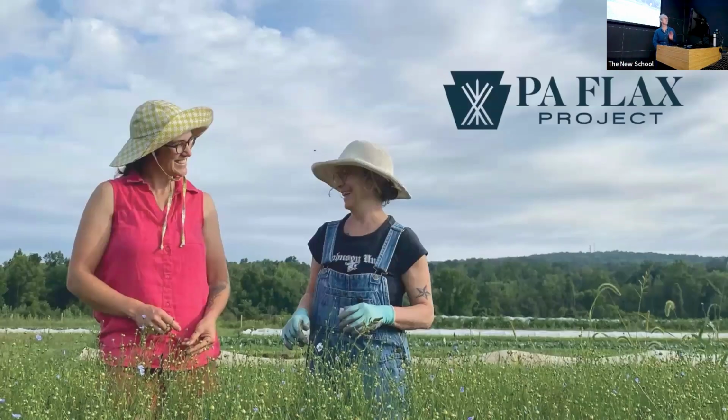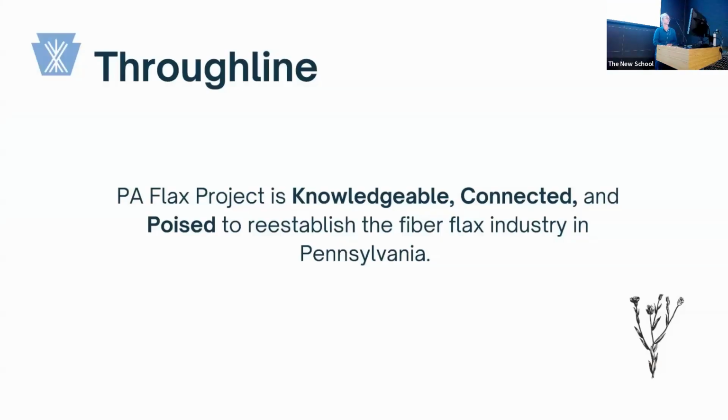Okay, great. Here I am in my happy place with my co-founder, farmer Emma DeLong, in a field of flax at her diversified vegetable farm, Mihai Farm in Pottstown, Pennsylvania. Emma and I met in 2020, and in the intervening years, we have been at a breakneck pace to reimagine the flax for linen industry in Pennsylvania. Pennsylvania Flax Project is now knowledgeable, connected, and poised to reestablish the fiber flax industry in Pennsylvania. And we're super excited to be here and be on this panel with other experts who are working in the field.